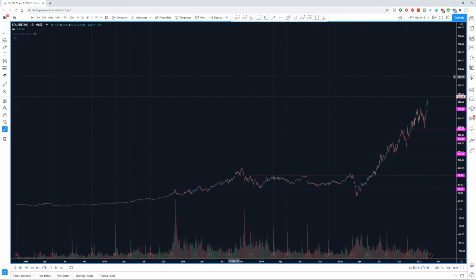The next thing I'm going to do on this chart is actually just work on some Elliott Wave theory. And the reason I'm diving into this so quickly is because it's one of the key things I see when I'm first looking at this chart.